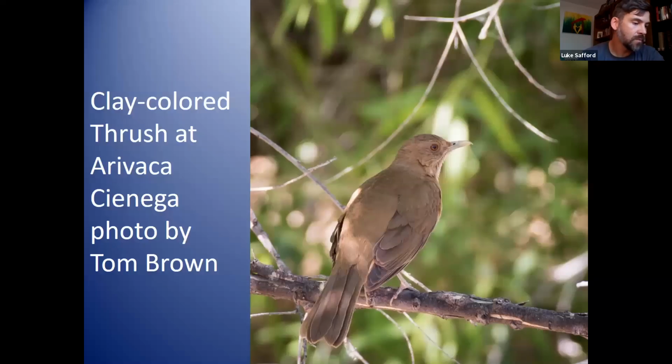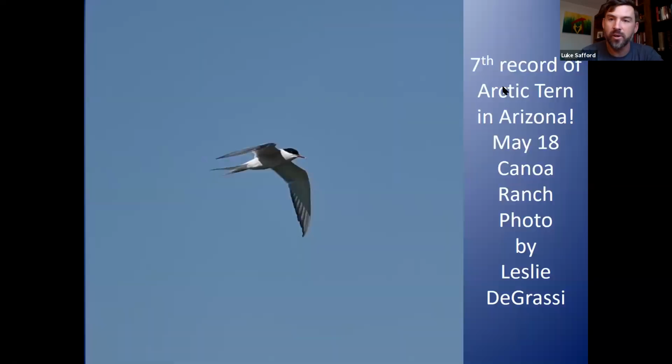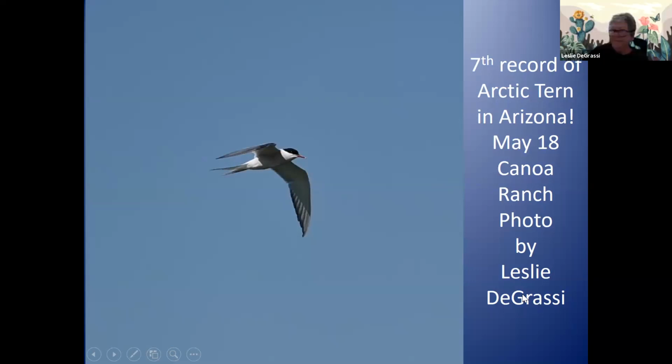But maybe close to that is this Arctic Tern right here. So Leslie, I think, is on with us. Leslie, if you're on right now, you can unmute yourself. You took this picture right here. Are you with us, Leslie? Yeah, there you are. Could you tell us a quick story of when you went and saw this at Canoa Ranch?